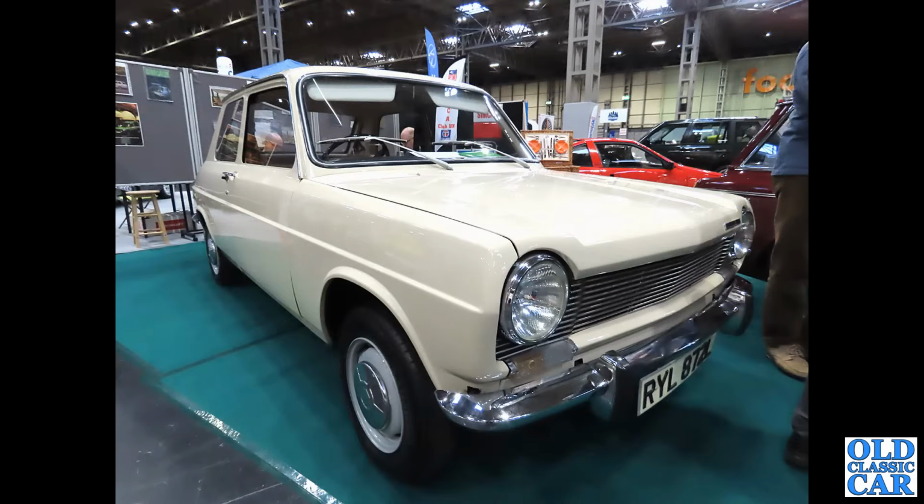Classic Simcas, who remembers these? I think this is a Simca 1100, two-door saloon. I think the last time I saw one of these was at the North Wales Classic Car Show. If you've not seen that video yet, please check that one out. It's a bit of a rainy day, but there was a lovely example of a Simca just like this on display there.